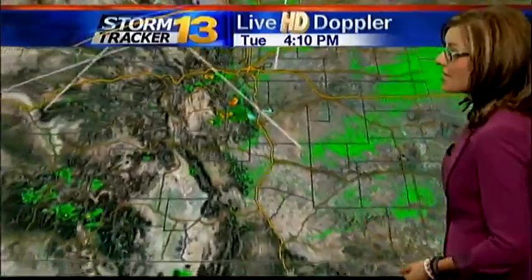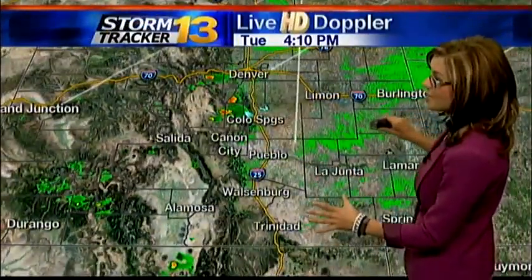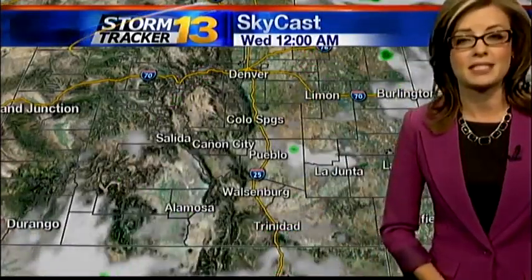This is really the only area of activity that we have across the state right now. Everywhere else, aside from a few clouds, remaining dry. As we take you through the next couple of hours, we'll continue to track these storms around the Pikes Peak region and off to the west of Pueblo. But then as we head into the later evening hours, we should see everything really wind down as we lose that daytime heating with the setting of the sun.